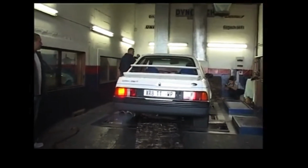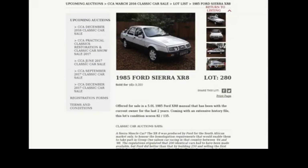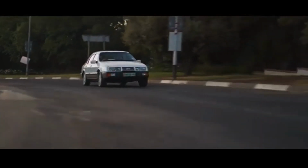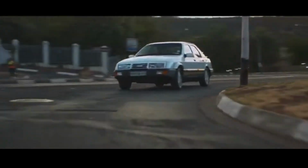While the Sierra XR8 was undoubtedly a great car in its own right, it also played a key role in the history of performance cars in Australia and beyond. It was one of the first affordable V8 sedans that could comfortably compete with European rivals, all while offering the reliability and practicality of a family car.